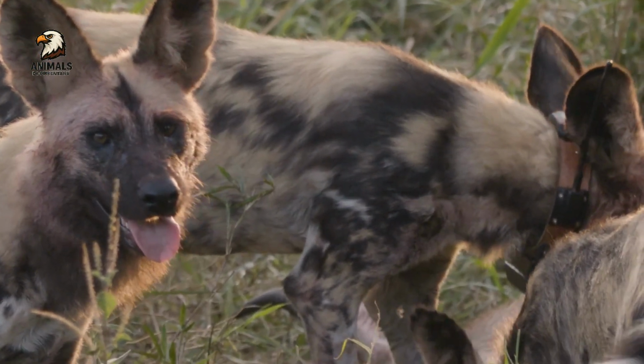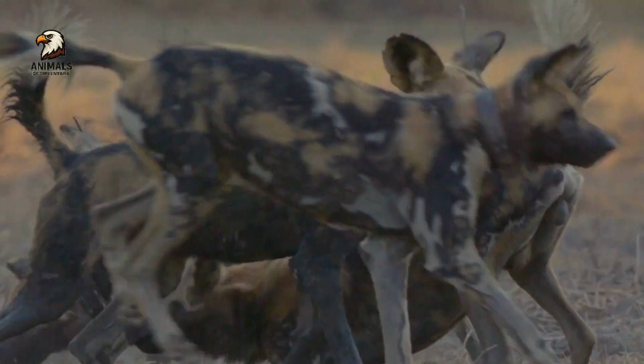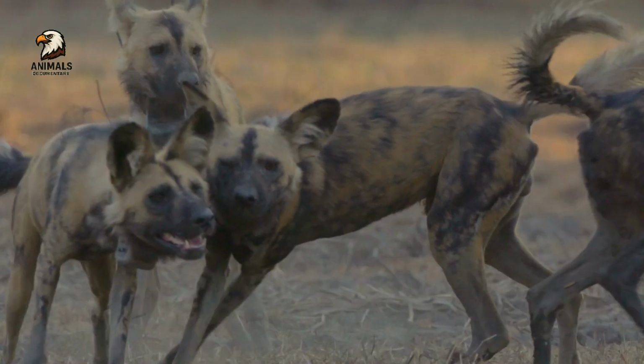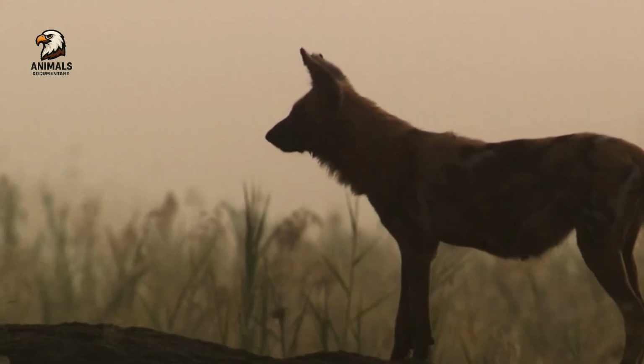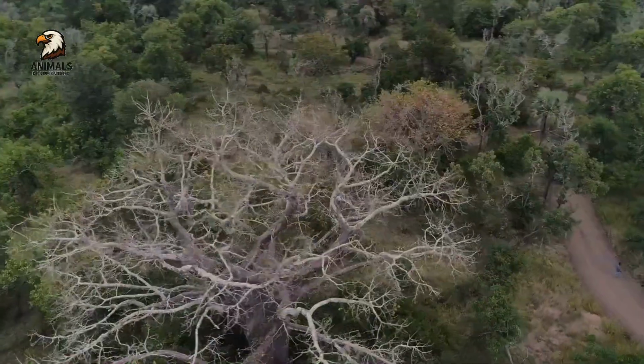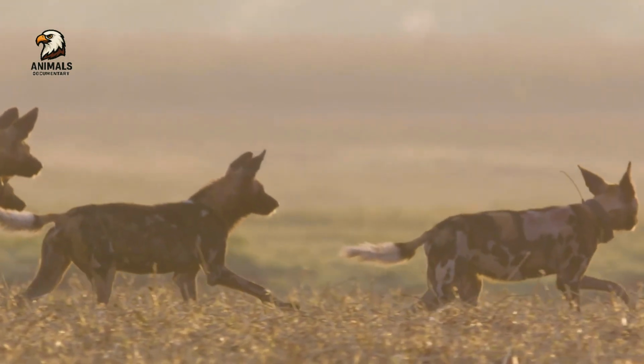These 5 secrets reveal a profound truth. The fight to save the painted wolf isn't just about protecting an animal. It's about protecting an entire social fabric, an evolutionary masterpiece of cooperation and endurance. The threats of habitat loss, human conflict, and disease are still immense and urgent.